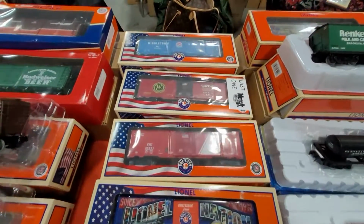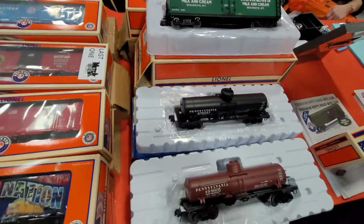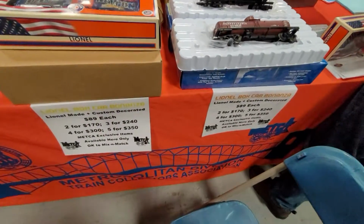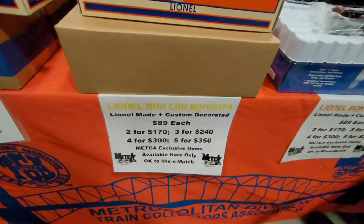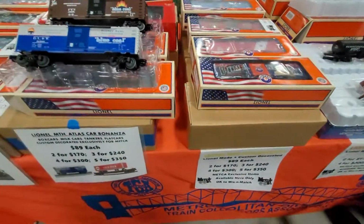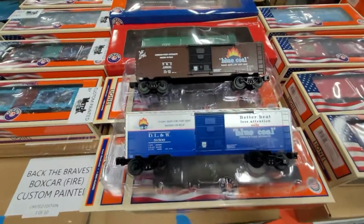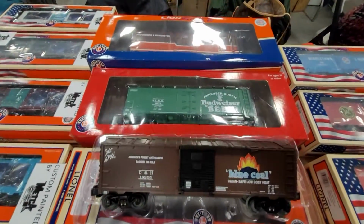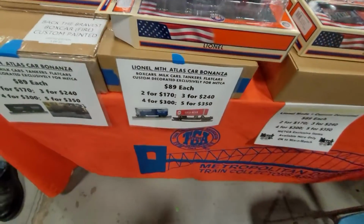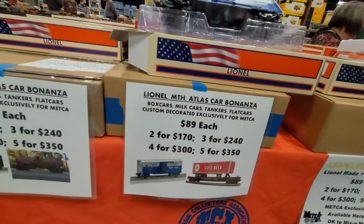Just a reminder, Mecca does offer special custom runs that are not available anywhere else except at Mecca. A lot of these are in very limited numbers, such as 20, 25, and they're available at the Mecca website store at www.mecca.org. So check out their store if you're seeing anything you like. Once again, custom runs only available by Mecca.